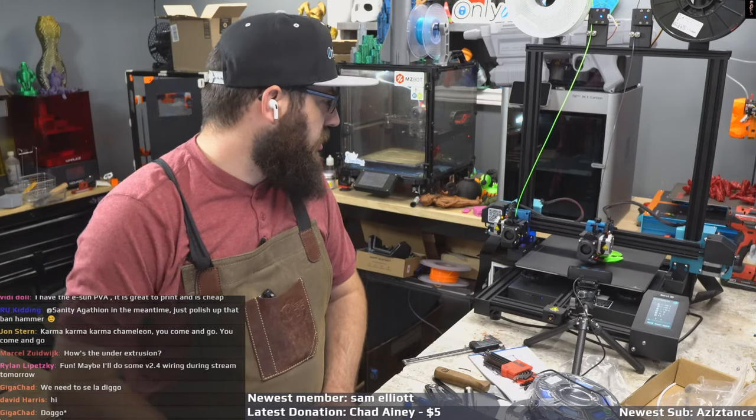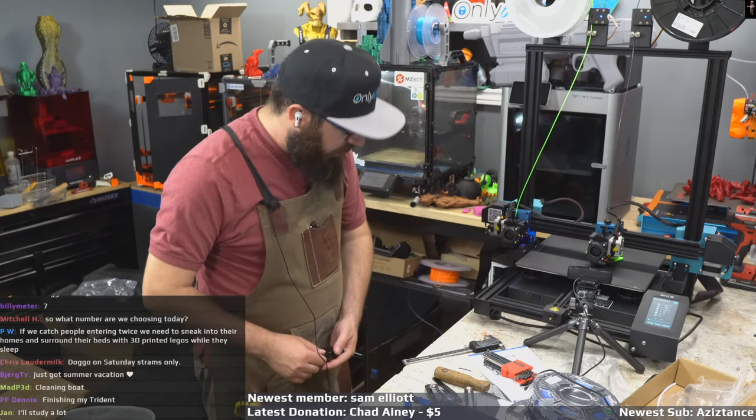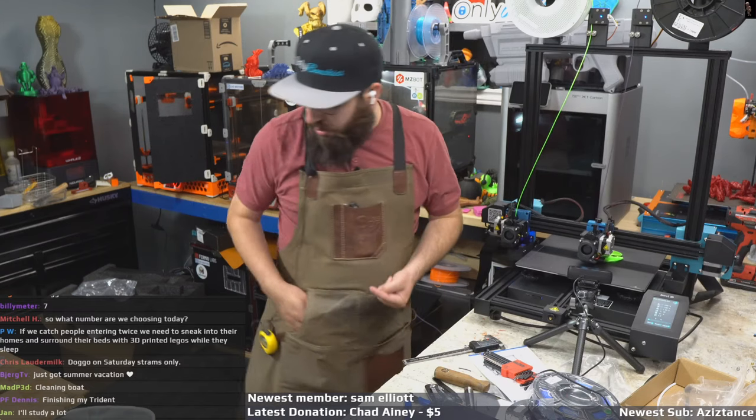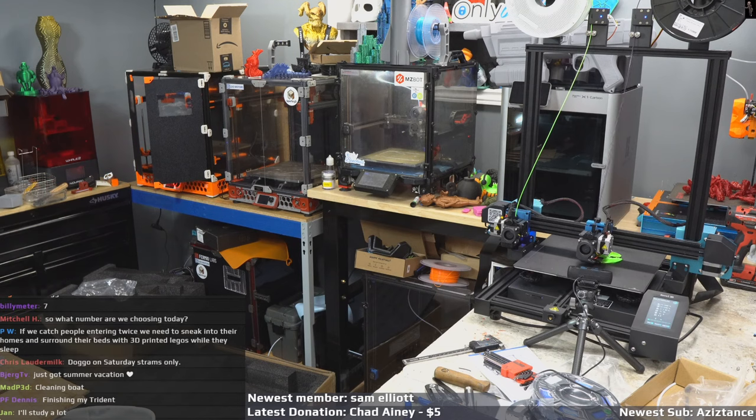How's the under extrusion? It's a bit better now that I turned the temperature up, but it's still under extruding on the infill on this extruder. But this is like the default G code that's on the machine, and apparently it does that.